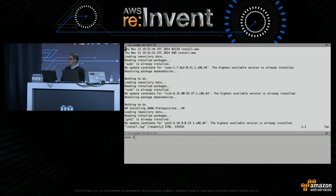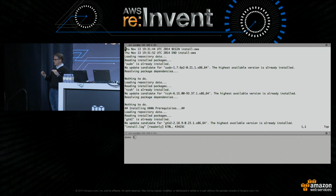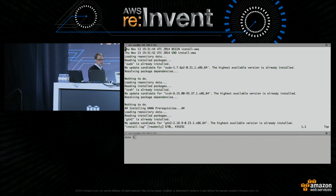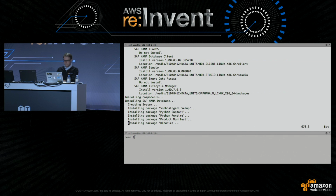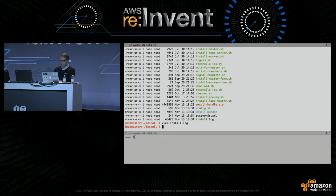And then we attach all of the EBS volumes that are necessary and do it in the SAP supported and configured manner. We configure an LVM2 volume group and logical volumes and format all the file systems for HANA. You can see here that we're still stuck in the installing SAP HANA database phase. But this is where you would go if you wanted to actually tail a log file to see what the installation looked like.